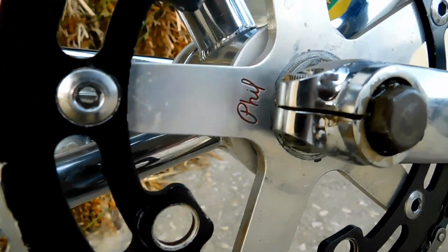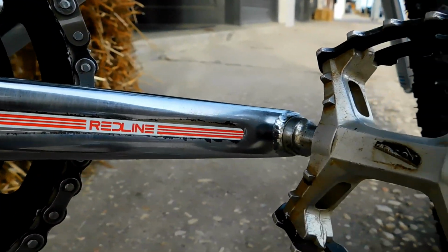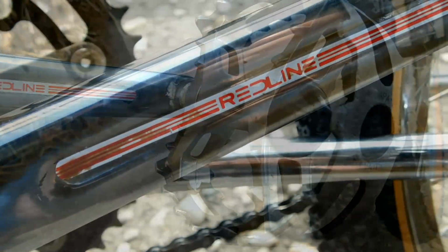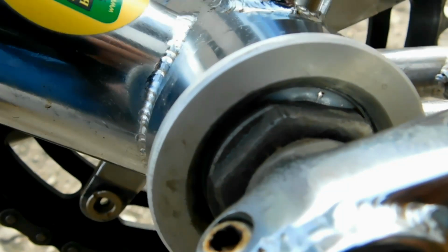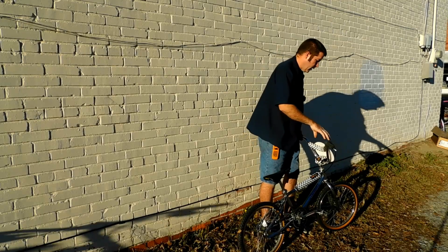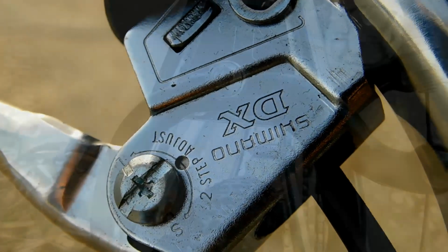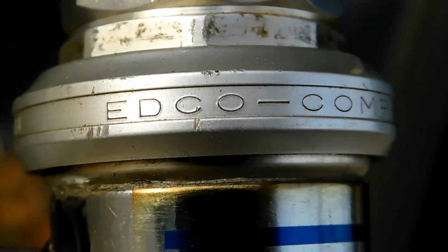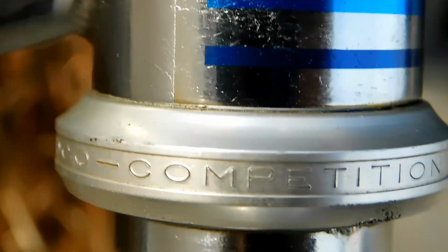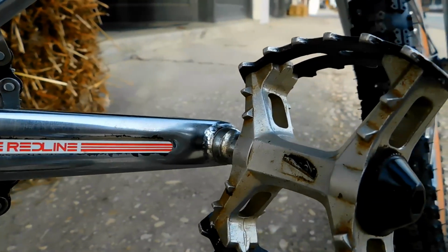We've got some Redline 401 cranks with a Phil Wood spider on here. We also have a Hadley bottom bracket on here, which is a major upgrade for these 401 cranks. We're going to have a Shimano DX brake lever on here, a Shimano rear brake, an Edco headset in really great shape, the original Thruster fork, and some Suntour pedals.